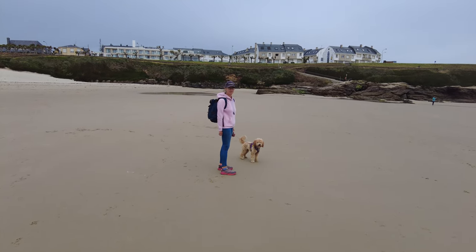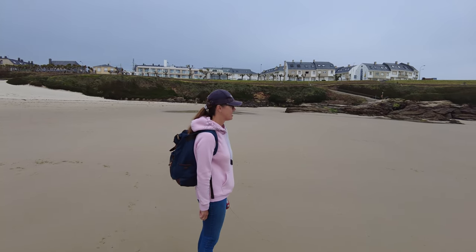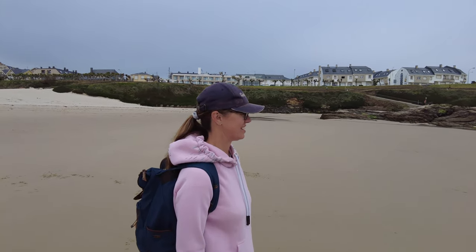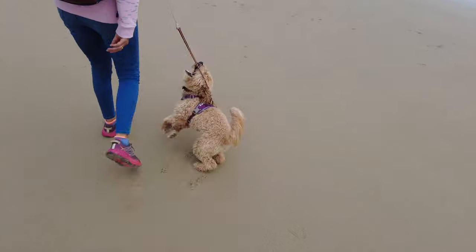Fighting over a piece of a fish. The seagulls are fighting over a fish. Yeah. That'll be the least of their problems if Poppy gets off the lead. If Poppy has her way, they will not be thinking about fish.